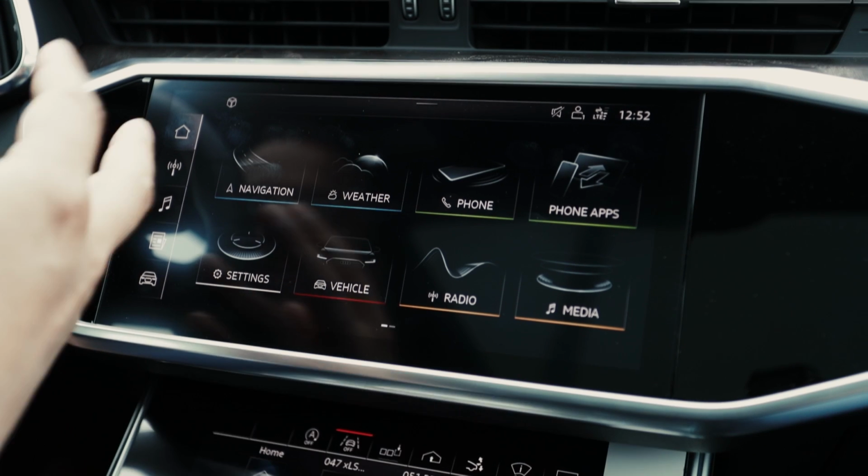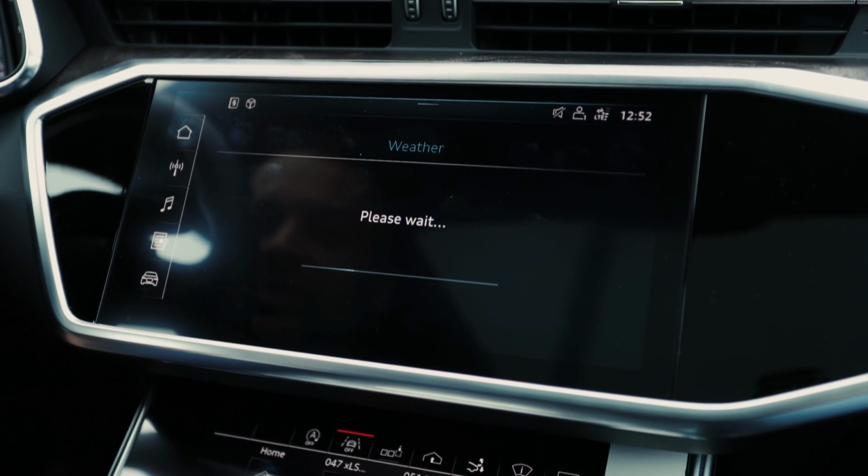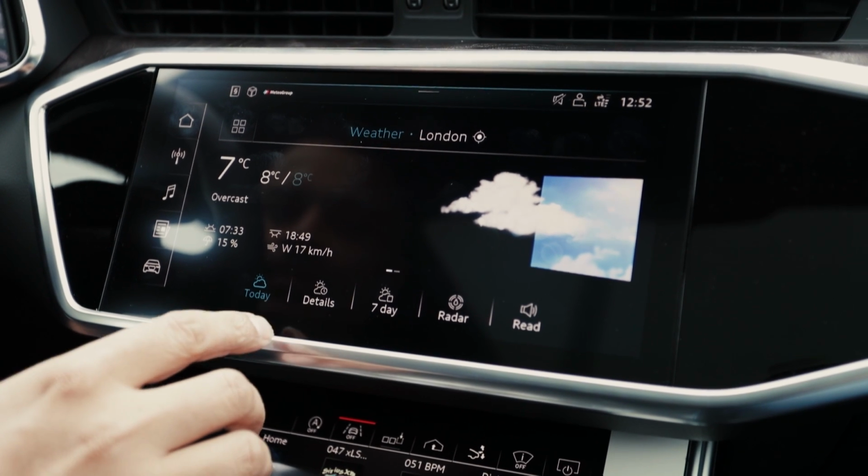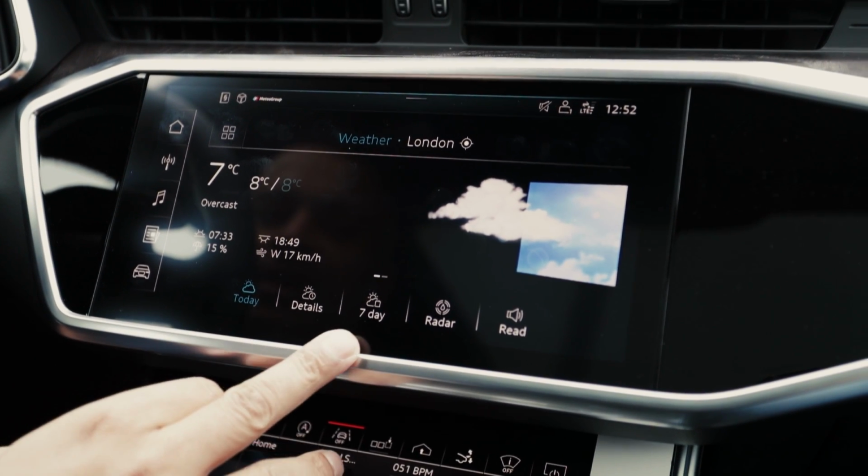Cool stuff where it joins the cloud is weather. If I hit the weather, please wait, and I'll get the weather laid out, and I get today's weather and then a 7-day.